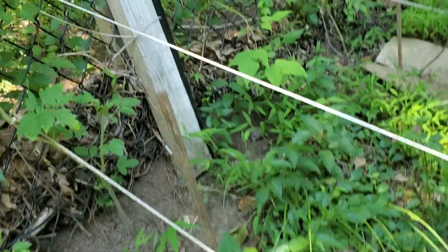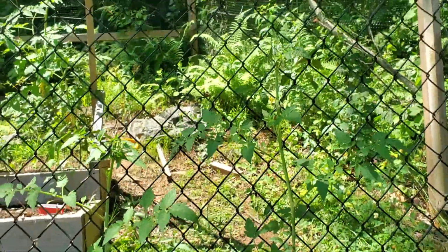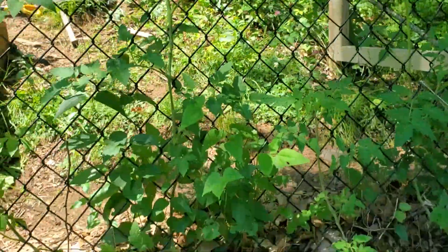You know? Some of these have fallen over. I'm gonna have to come back and redo these. And some tomatoes against the fence, these ones are severely shaded out too, so they're not really putting too much on.